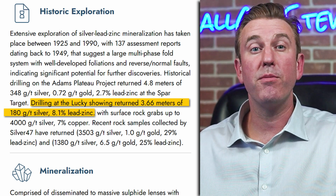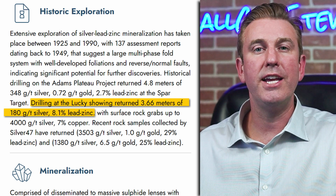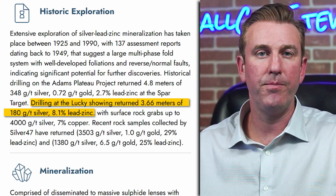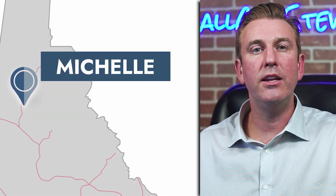In recent years, a property-wide LiDAR survey was completed, while last year the company focused on identifying drill-ready targets in advance of a campaign that might occur later this year. And then there's the Michelle project in the Yukon, which is in an unexplored district said to be analogous to the nearby Keno Hill Silver District.